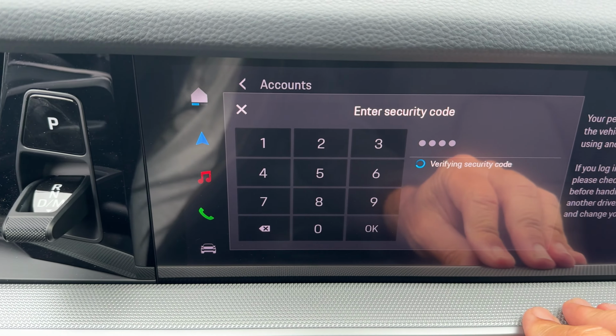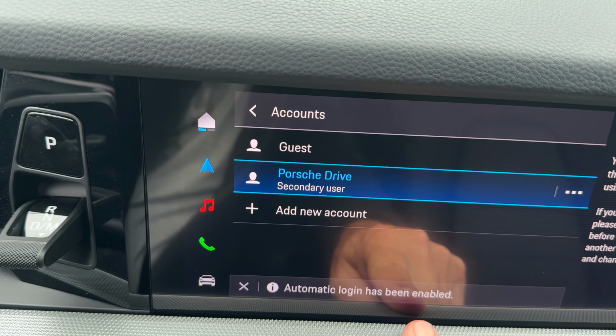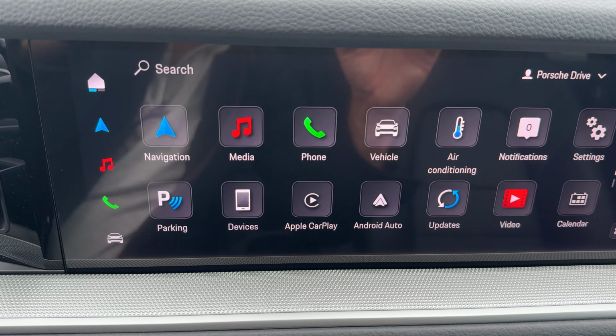And then once you hit OK, it'll verify that you are who you say you are. And now automatic login has been enabled. So now every time you get into your car, it will be at this home screen and you don't have to enter it every time.